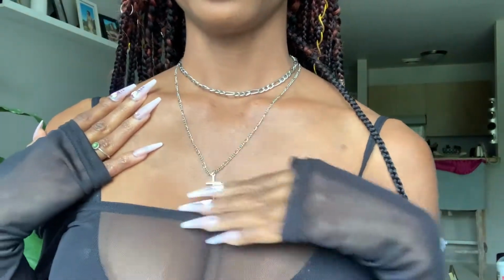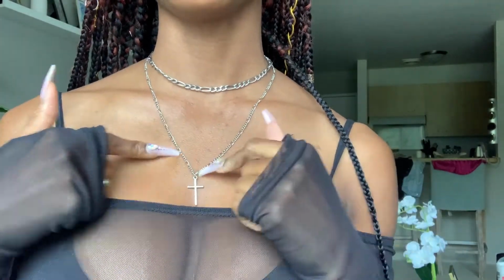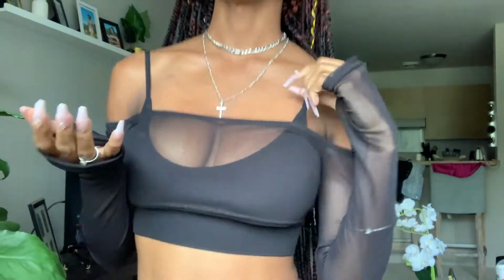And let's get close up so you can see the details, the accessories. It's just this chain and this cross chain. I wear this cross chain literally everywhere. How ironic that I'm dressed like this and wearing a cross chain. And that don't mean nothing though.